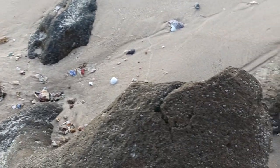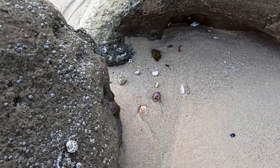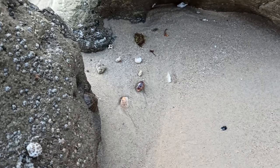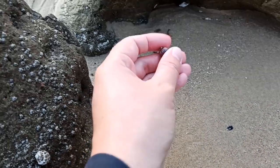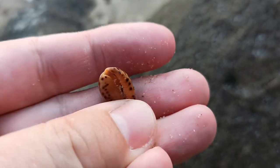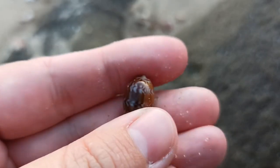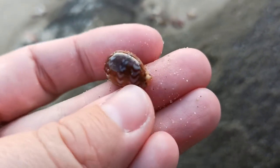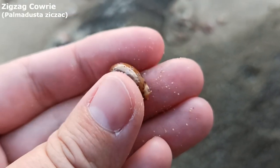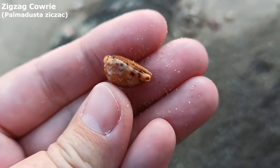Well, I just decided to walk along the scattered section instead of fixating on the big pile in case I miss something obvious, like a big thing. But oh my goodness, would you look at this glossy one? Are you actually for real right now? Look at that. Isn't that one a gem, a zigzag cowrie?